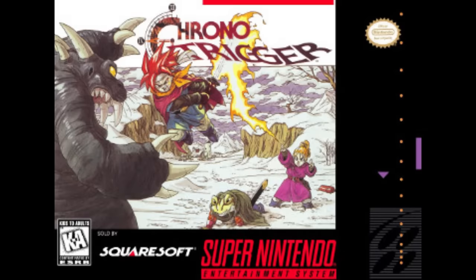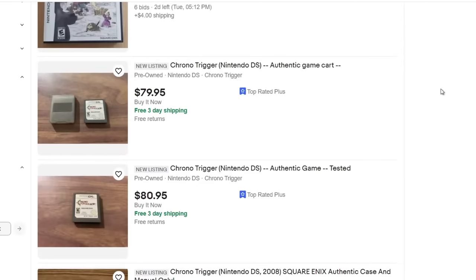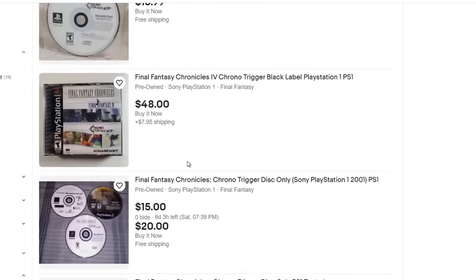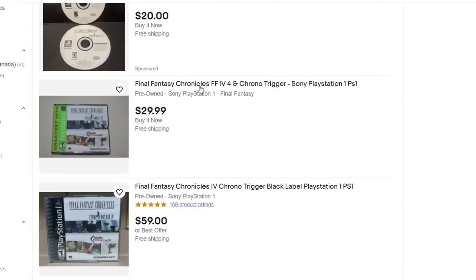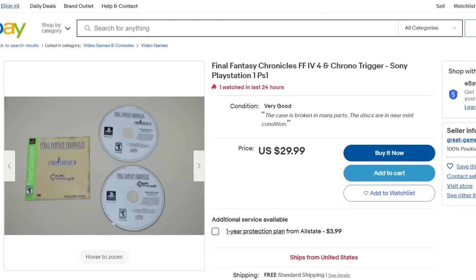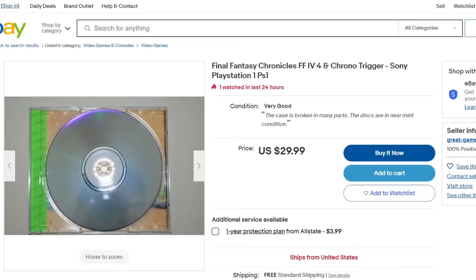What else did it come out on? The DS? Not much better. PlayStation? Okay, this one is much more affordable. Wait a minute. Silver discs?